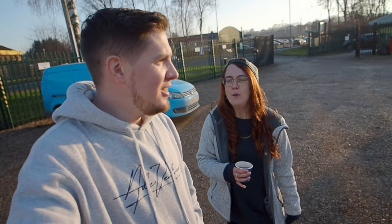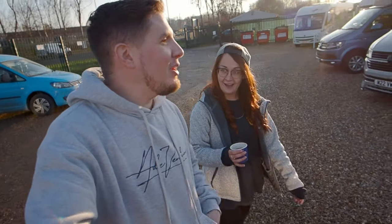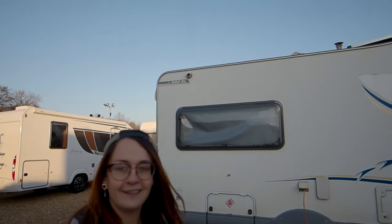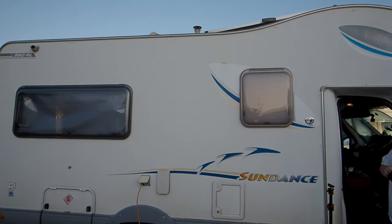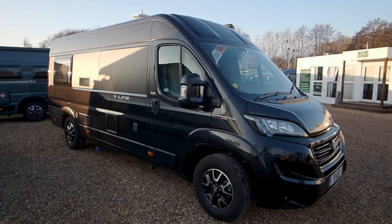The Oak Tree Motorhome Farm! Farm? They're not growing them. Yeah. Look at this flock of wild motorhomes. Wild motorhomes. Look at the state of this one. Surely this can't be worth much. Oh, is this your one? Oh, sorry, mate. She is a beauty.